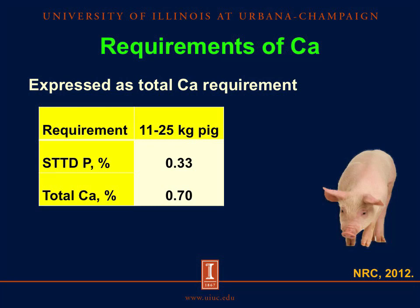So the requirement for phosphorus is expressed as a standardized total tract digestible phosphorus and is 0.33. The requirement for calcium is expressed as total calcium and is 0.70. The NRC determined the total calcium requirement by multiplying the digestible phosphorus value by 2.15.